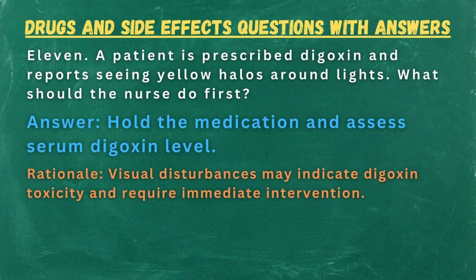11. A patient is prescribed digoxin and reports seeing yellow halos around lights. What should the nurse do first? Answer. Hold the medication and assess serum digoxin level. Rationale. Visual disturbances may indicate digoxin toxicity and require immediate intervention.